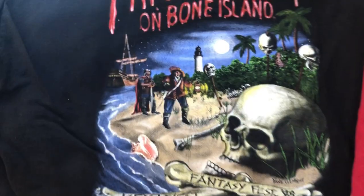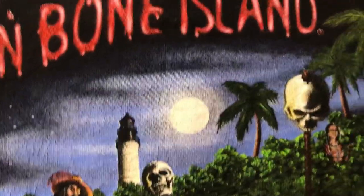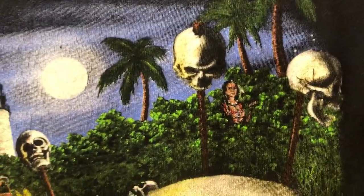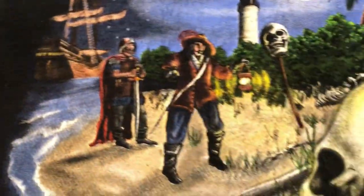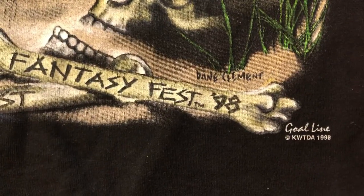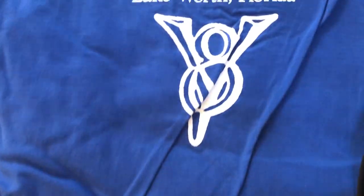Pretty cool. Fright Night on Bone Island. So let's look at the graphics on this. Pretty awesome, if I do say so. Look at that. Pirates, Fantasy Fest, Key West, 1998. And let's check. Nope, it's double. You see the double? There's the difference. That's a double stitch. So this one is not vintage, I don't think, even though it says 1998.